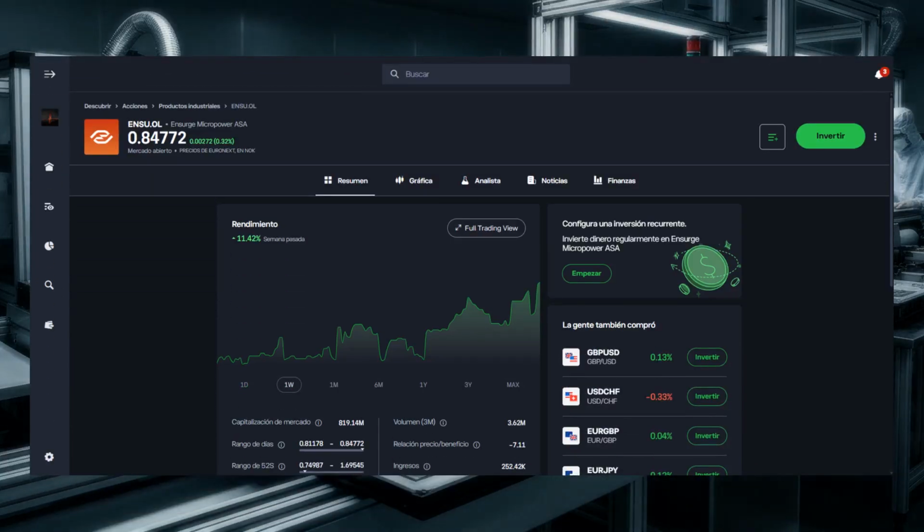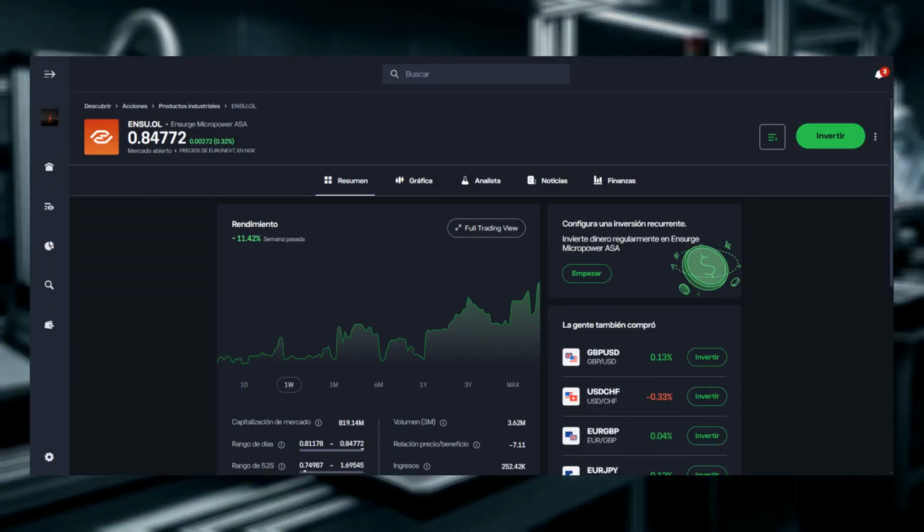Open the asset page to review basic company information and the live price chart. Verify the company name and ENSU.OL ticker to make sure this is the correct stock.